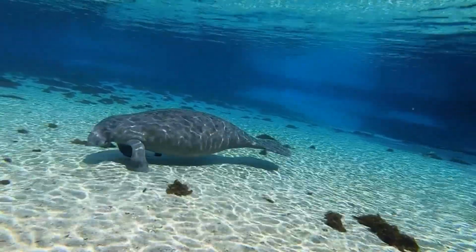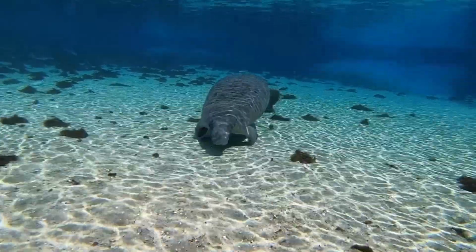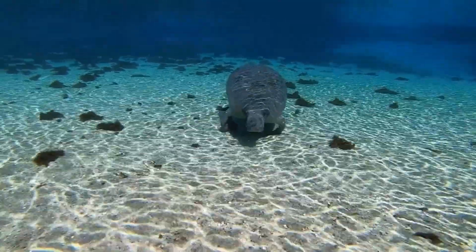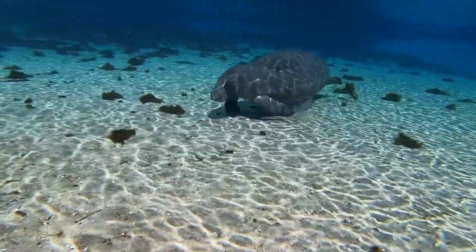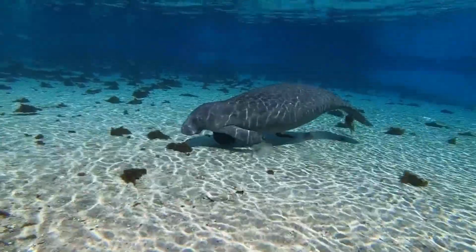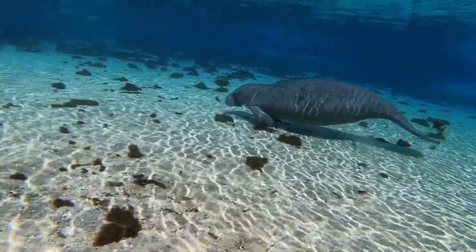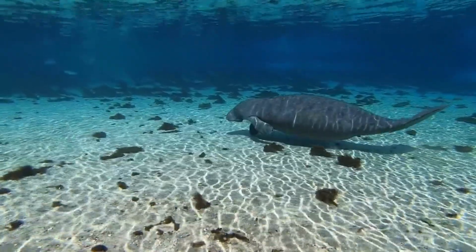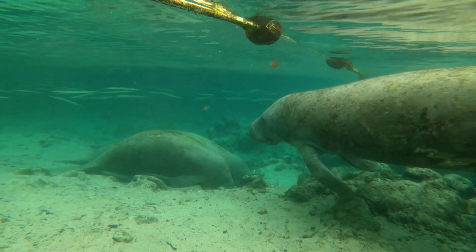However, many manatees do not reach their full lifespan due to threats such as boat strikes, habitat destruction, and water pollution. Additionally, manatees have no natural predators, and their large size and thick skin provide them with some protection from external threats. Although manatees have the potential to live long lives, their survival is threatened by human activities that degrade their habitat and increase their vulnerability to harm.